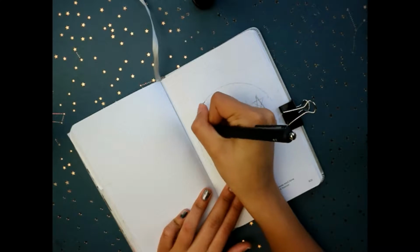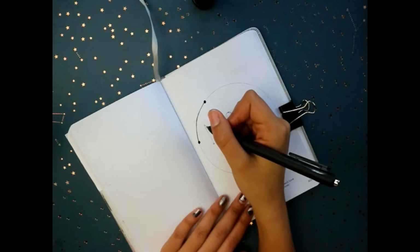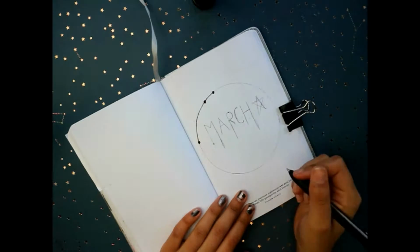After I sketched March out, I went over with my black pen to make things stand out a little bit more.